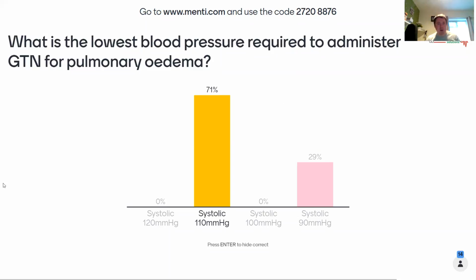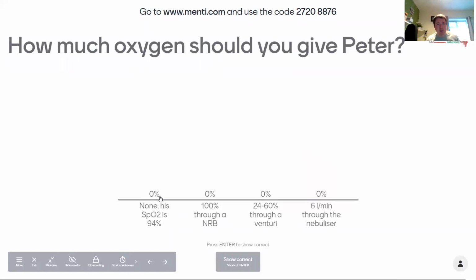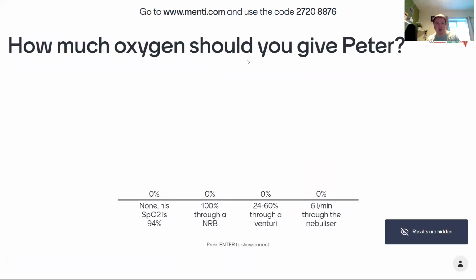No problem. So one final question for this part: how much oxygen are you going to give Peter? None, or 100%, or 24 to 60% through Venturi, or 6 litres through a nasal. This is a patient suffering with heart failure and acute pulmonary edema. How much oxygen are we going to give him? None, 100%, Venturi, or a nasal. All vote now, A, B, C, or D. Go to menti.com, 27 20 88 76 if you're trying this for the first time.